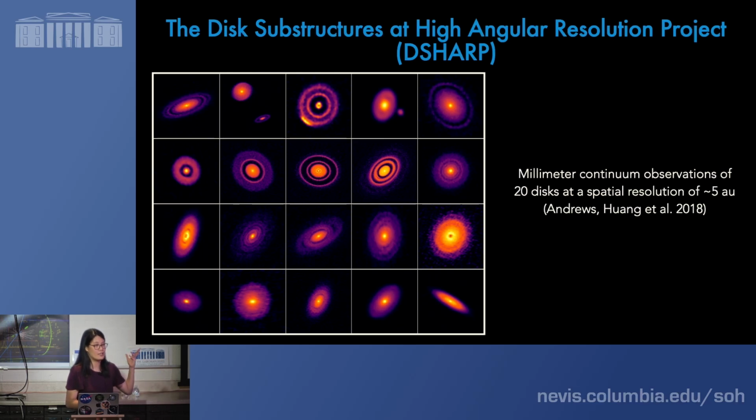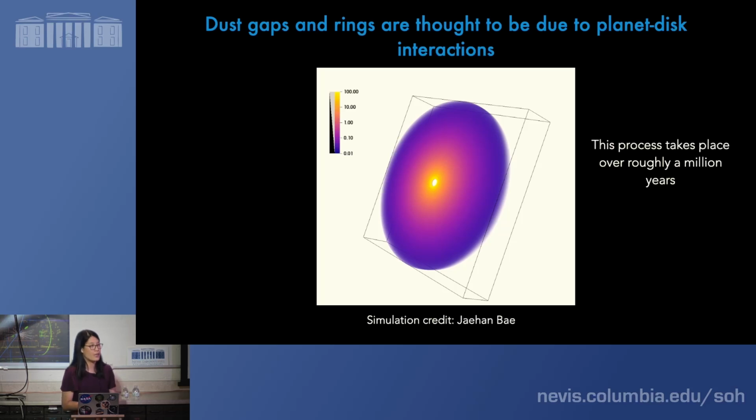The reason that these structures were really exciting is because theorists predicted that you might be able to get these kinds of structures through the gravitational interactions between a protoplanet and its disk. This hydrodynamical simulation shows a sped up version of what I think might be happening, but to be clear, we think this planet formation process is taking place over the course of 1 million years or so.